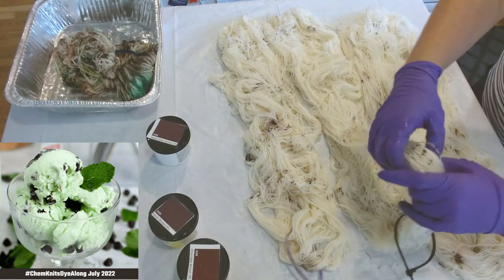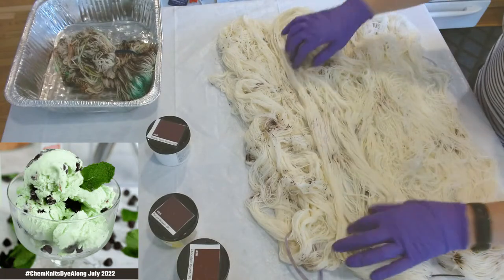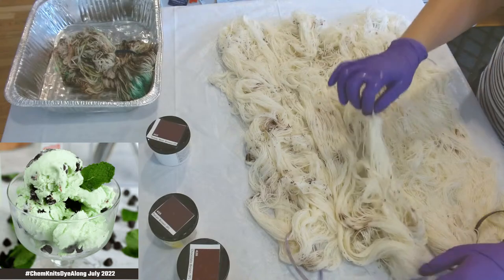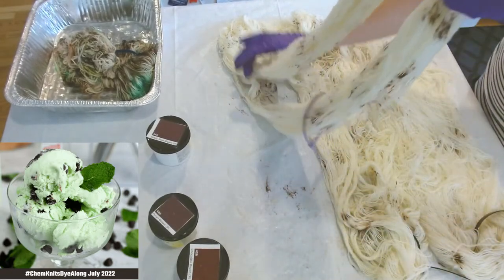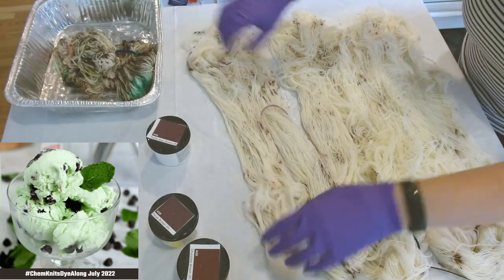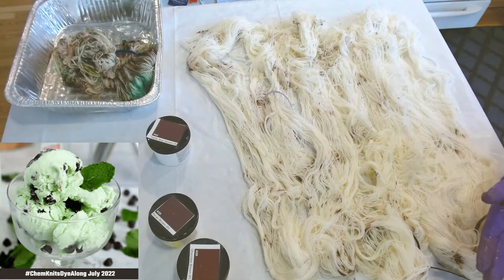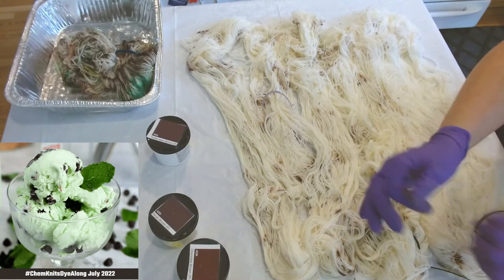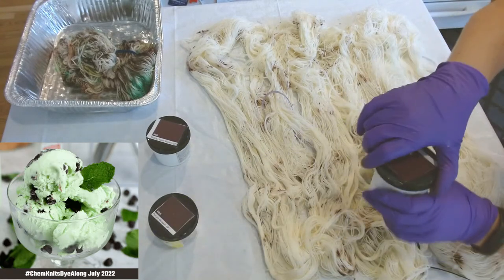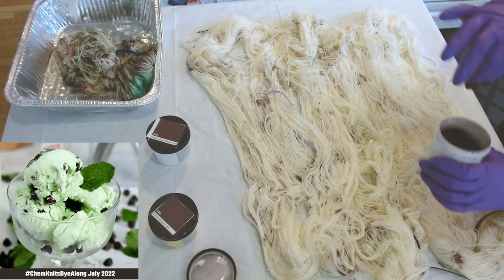And again, I'm not worried about large patches of brown. I'm not worried about large patches of white exactly. I mean, we're pretty close to what I wanted. I just need a little bit more.